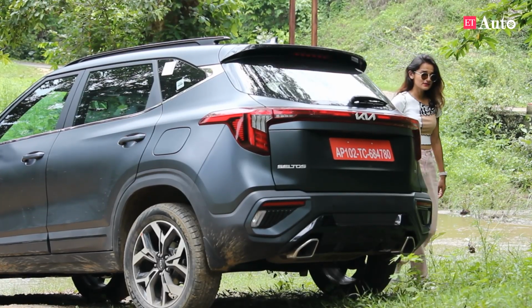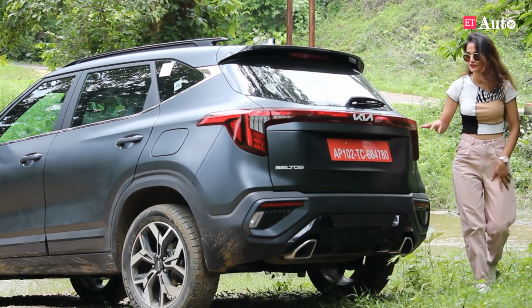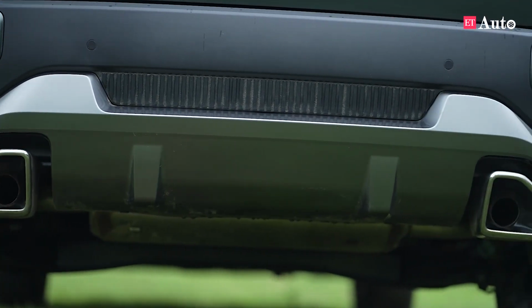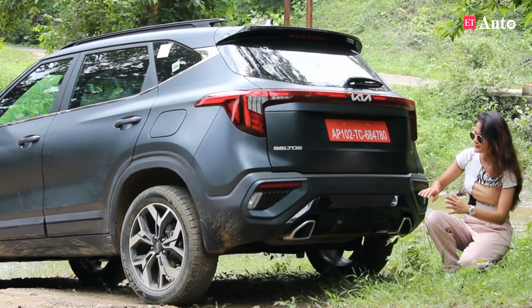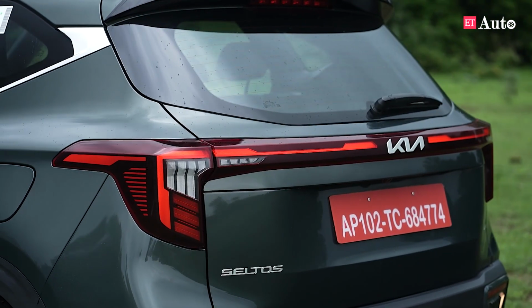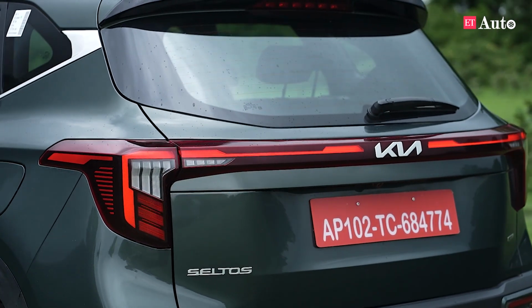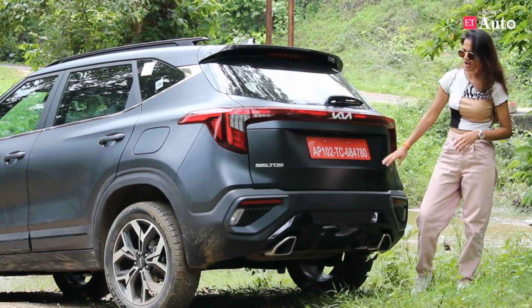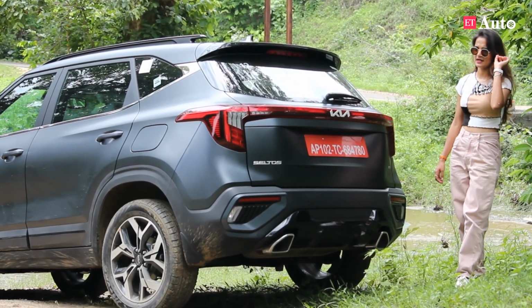The changes made to the rear are also as subtle as the front, but my favorite part are these chrome tips that accentuate the exhaust. It also gets a lightning connector that connects both of the tail lamps, and it looks very beautiful when lit up. This is the top of the line X-Line variant that gets this matte finish, and it looks spectacular.